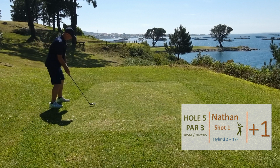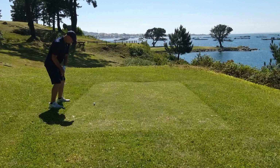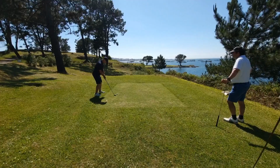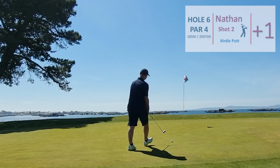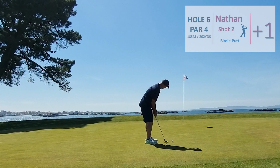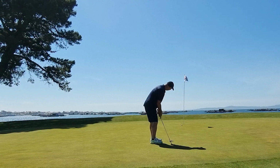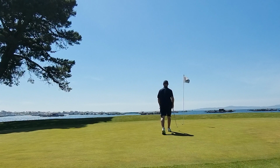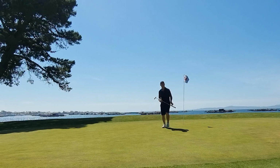So I've got a 4 hybrid, which I'm going to punch down. And it went directly in line for the hole. So now I've got a lovely birdie putt uphill. Just didn't give it enough, but a good putt. I hope again we walk away with par. So far so good.